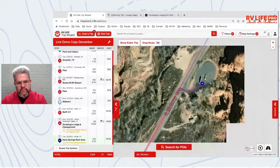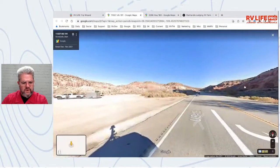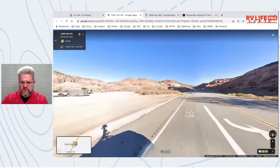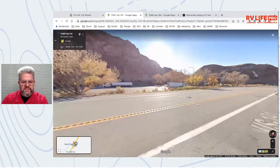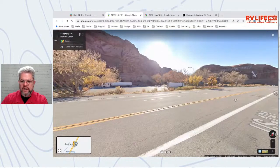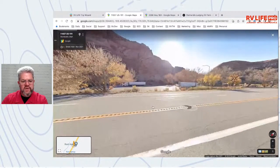So there's a little spot over here. I can even come down here to Street View. Let's just see what that looks like. All right, there's that big turnout. And there's the rest area. Okay, so small facilities here against some big rock. Hole in the rock. Yeah, I've seen this before. Obviously, been down this road a few times.